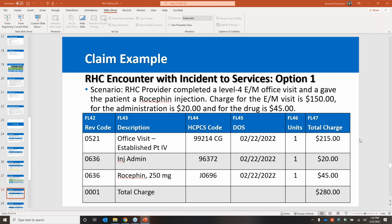Okay, so now we're looking at Incident 2 services, and you really have two options when it comes to these Incident 2 services. So that's why I wanted to look at both. This claim looks much the same as what we've looked at already, right? We have our 521 revenue code, office visit, CG modifier. Here we have different revenue codes, okay, because this is a J code drug, so it goes under that 636 revenue code. It has its associated charges here, all rolling up to the top line, right? Nothing different about that.